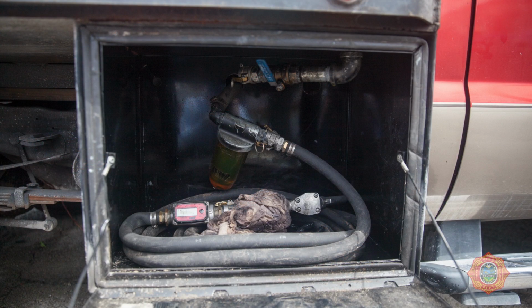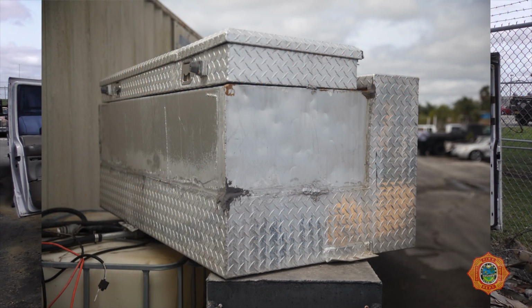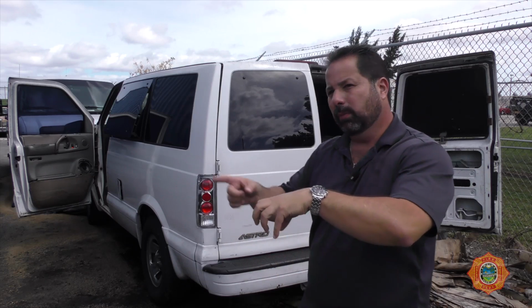They'll flip it back around and drop it in the back of a pickup truck or a truck. The drop hoses usually end up on the left or right hand side, where they'll put a toolbox. That's where the drop pipe will go into the toolbox. When you open the toolbox, you'll find the nozzles coming down, and then you'll find the equipment to pump the fuel out of there.